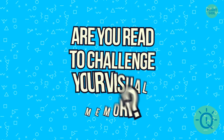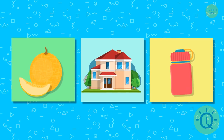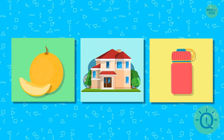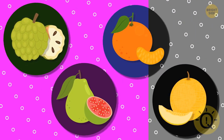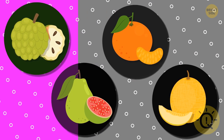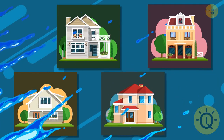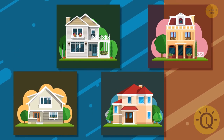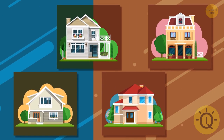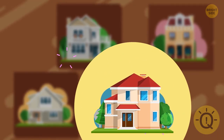Are you ready to challenge your visual memory? Let's go. Take a look at the following images and try to memorize them in detail. Can you find the correct fruit among these four options? This one. What about these four houses? The second one is correct.